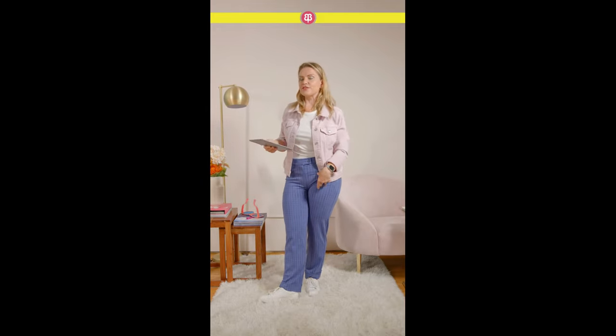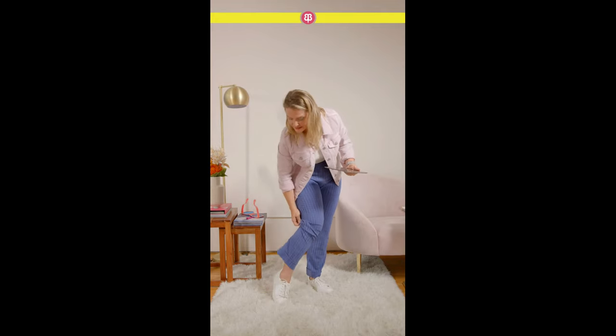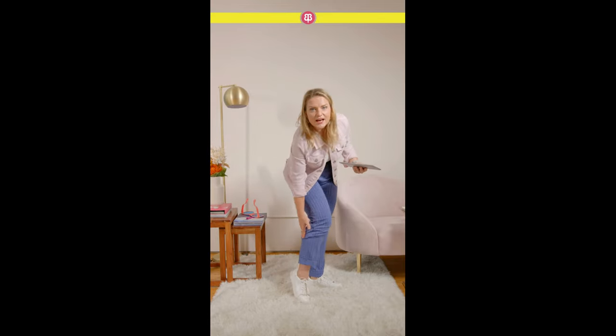I've bought a few of the crop lights in short petite to give it that extra cropped look, which I really love. So it'd come up more like that. You can go longer, you can go shorter on these. It's really up to you.